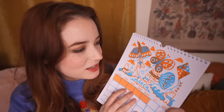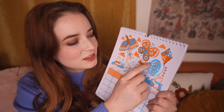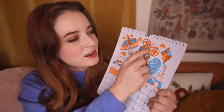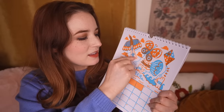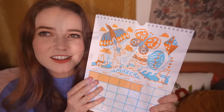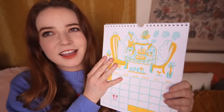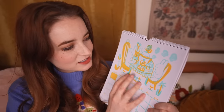March has the bunnies flying kites. There's a classic one, a jellyfish one, a butterfly one, and a bird one. I like the way that Odd Rabbit uses colors. This has such striking combinations of contrasting colors.